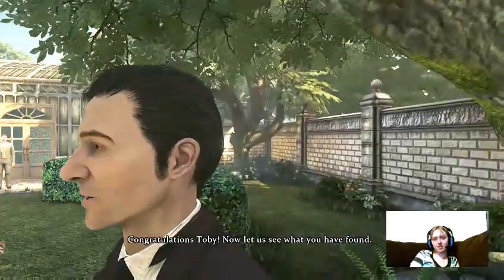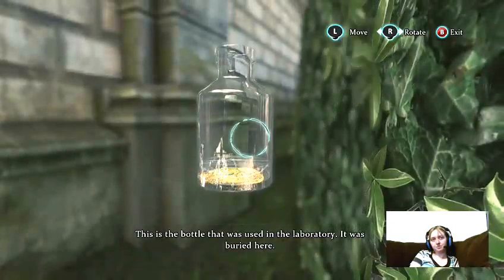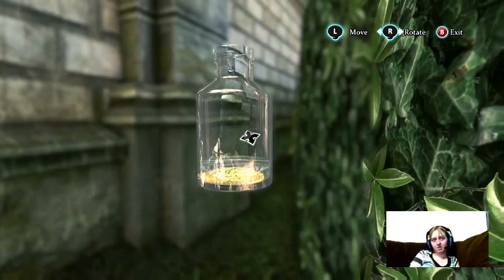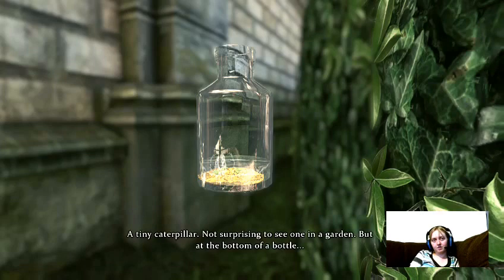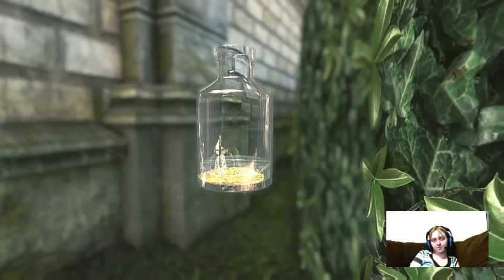Congratulations, Toby. Now let us see what you have found. Hidden bottle. This is the bottle that was used in the laboratory. It was buried here. There is still some liquid remaining in the bottle, with gold flakes. A tiny caterpillar. Not surprising to see one in a garden, but at the bottom of a bottle.